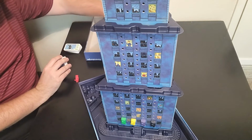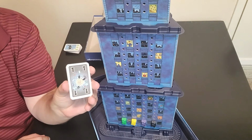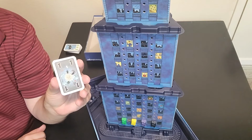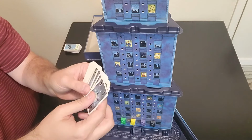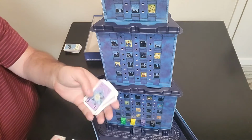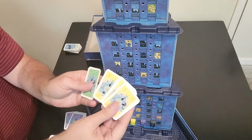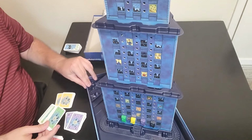Okay, these are the number cards. Now these are the ones you're kind of bidding for the top card when it comes up, and I'll show you how that works. You're going to have 1 through 8 for each colored person that you are. So you can see we have 1 through 8 for the black, 1 through 8 for the red player, 1 through 8 for the purple player, then you have 1 through 8 for the yellow player, and then 1 through 8 for the green player. So you have them all in color codes.